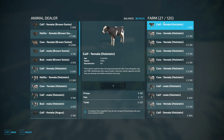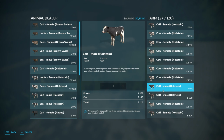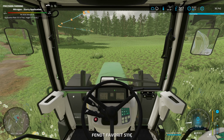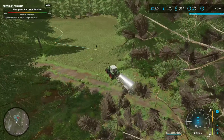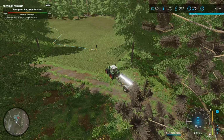Okay, so I'm thinking I might keep female calves. You know what? I'm not gonna keep female calves. I'm not gonna keep any calves. You know why? Because they are not producing anything. They are only eating and existing. Yeah, I think I'm gonna end this episode by selling our animals, the calves. Anyway, let me spread some nice brown stuff on this field, and we'll continue when I'm back.